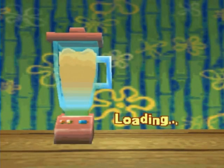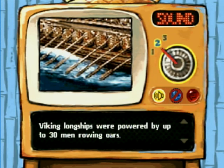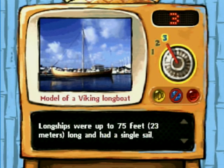Longship. The warships used by ancient Vikings were called longships. Viking longships were powered by up to 30 men rowing oars. Longships were up to 75 feet, 23 meters long, and had a single sail.